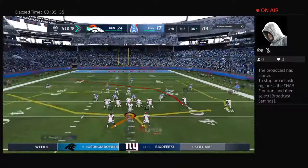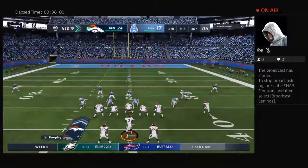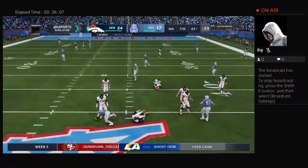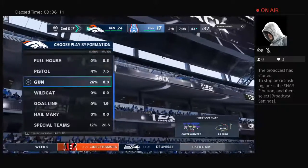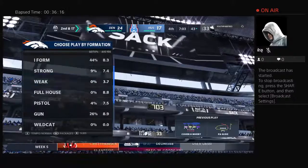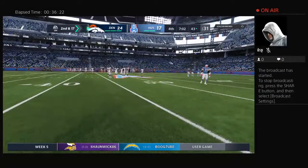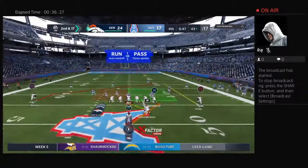So a 1st and 10 now in Houston territory at the 36. Now Locke again. No escape from Locke, and he'll go down. Tremendous read and reaction by the defensive tackle. And frankly, partner, it's not that often the DTs have that type of easy access back to the quarterback. Never bought the play-action fake.